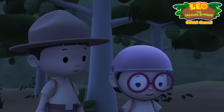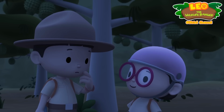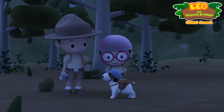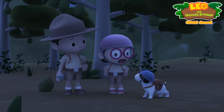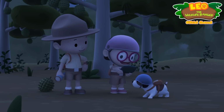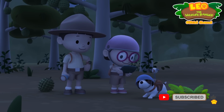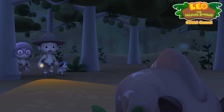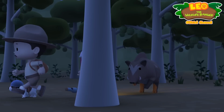Good idea, Hero. My hat and your helmets can protect us, but I don't think we should stay here too long. Hero, can you sniff the civet out? The strong smell from the durians must be covering the civet scent. Hmm, we can use the heat vision on Hero's camera. We can view the image on my tablet. There, on the ground. That's not our civet, it's a wild boar.